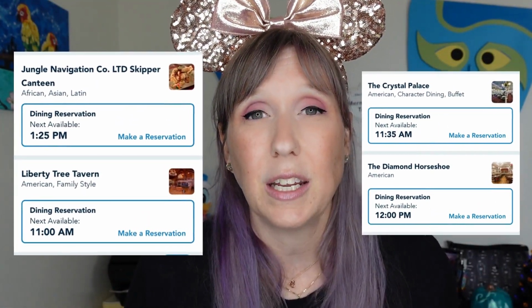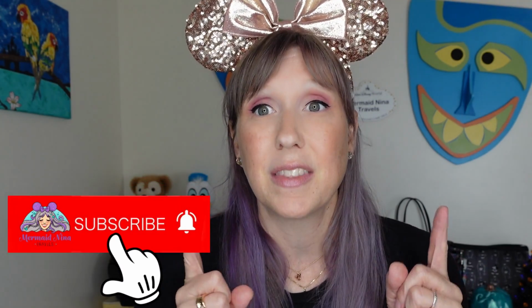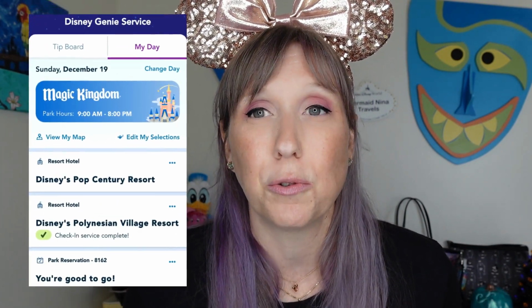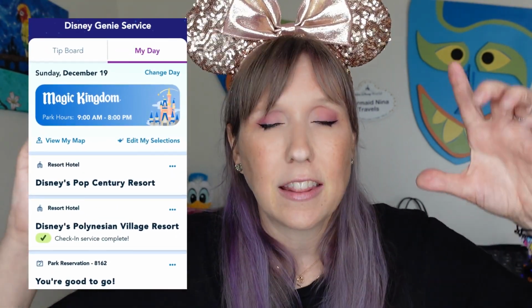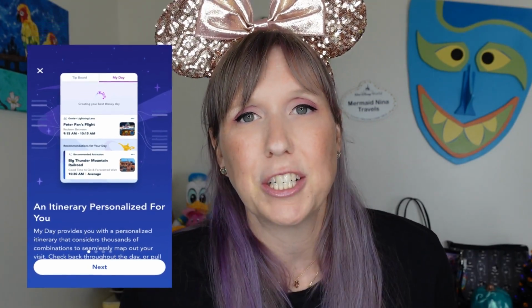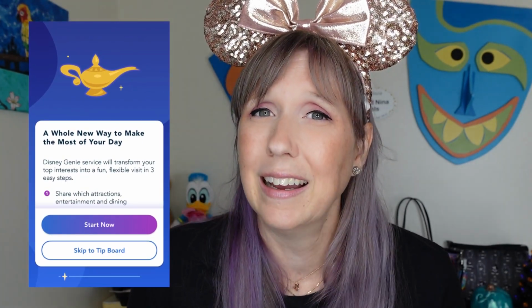I also love they have a dining section. At a glance, you can see what dining reservations you could still make for that day, because I know not everyone pre-plans and has those dining reservations in advance. By the way, that is totally what I advise you to do, is to get your dining reservations in advance. But then there's also a My Day section, which they changed to Genie Day. That is your itinerary for that day. If you press all the buttons and select all the things, Disney is going to give you what they think your itinerary should be for the day. And some people found out that that itinerary was a little wonky, so take it with a grain of salt.